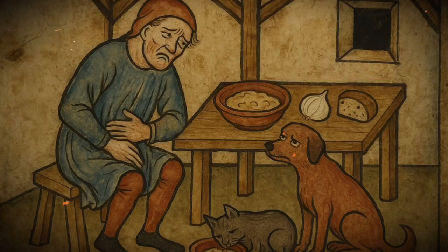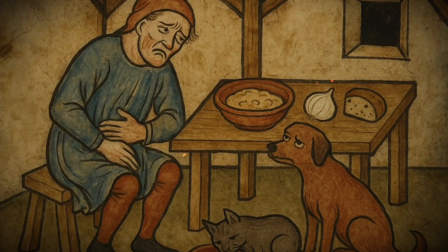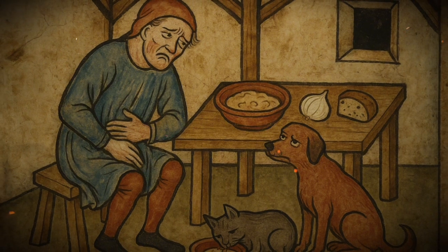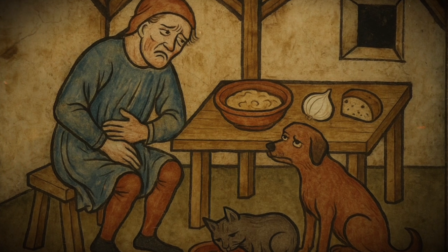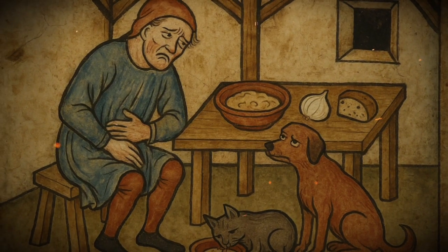But this is the Middle Ages. There's no soft lighting, no gentle music, no lavender-scented air freshener. There's just you, your intestinal distress, and a looming architectural nightmare known as the garderobe. Ah, the garderobe. A fancy word for a medieval poop chute. Typically a small wooden seat built into the outer wall of a castle or house, with a hole cut in it, and a vertical shaft underneath.